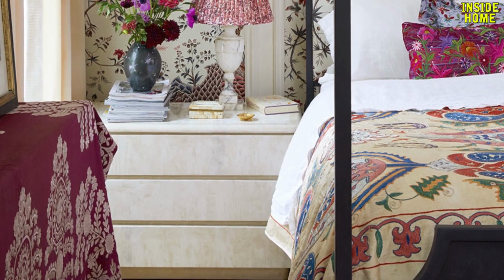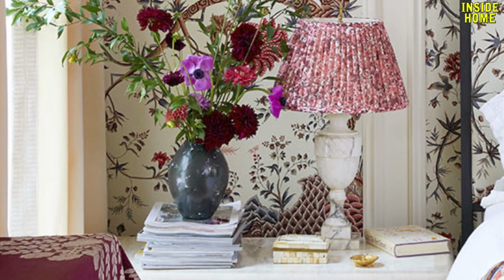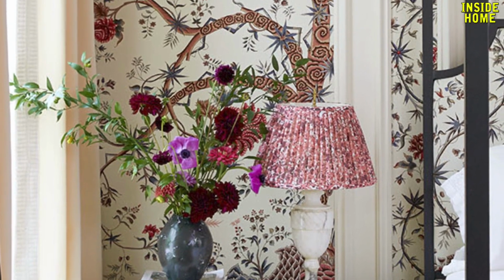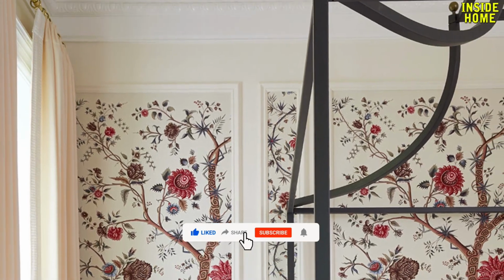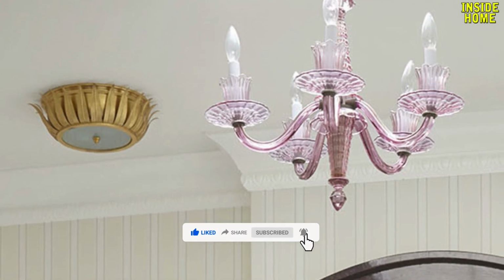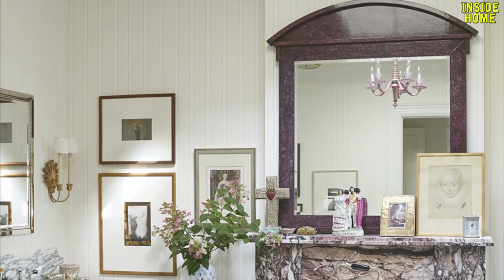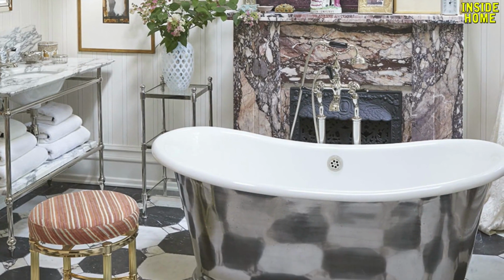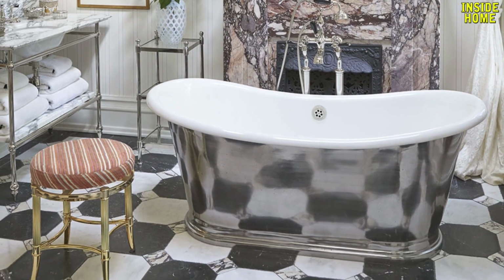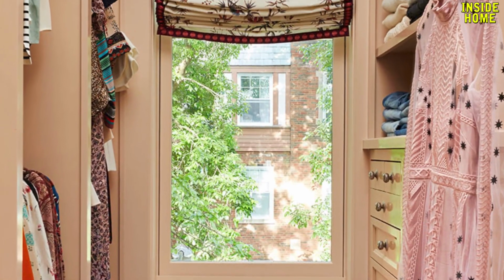Architectural enhancements such as French doors, balconies, and multiple fireplaces were added to enrich both atmosphere and functionality. Flexibility is key. Silverleaf wallpaper adapts to seasonal shifts, while ornamental brackets replace art, allowing for rotating object displays.